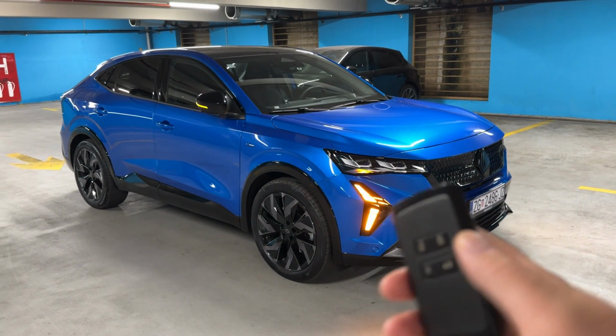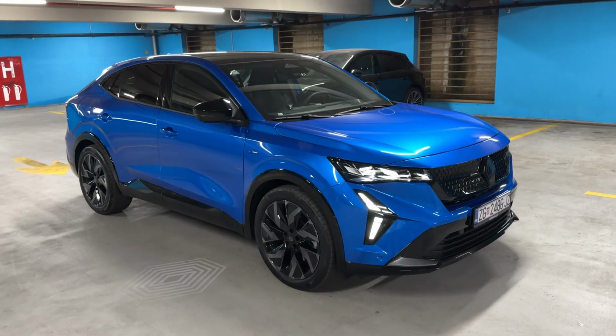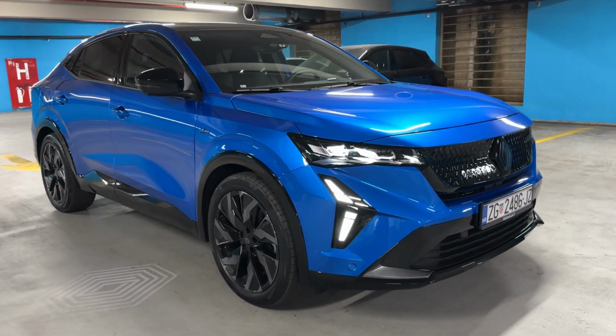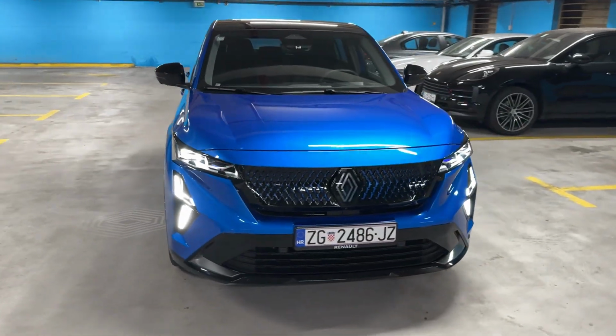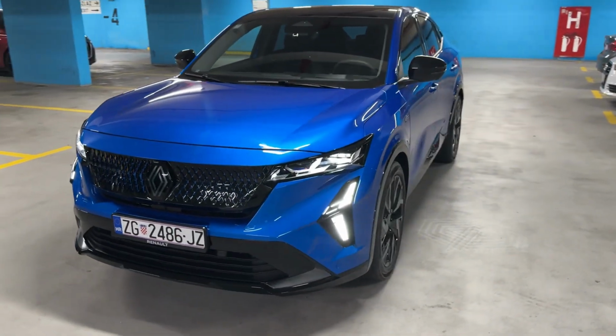Today I am taking you on a night point of view drive with this car, the new Renault Rafale. This is the new flagship model from Renault, an SUV coupe with impressive design and impressive technology.